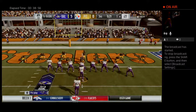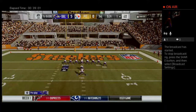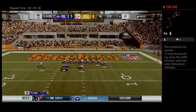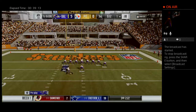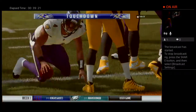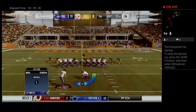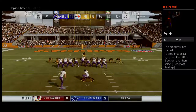Might we see our first touchdown of the game? Here's 1st and goal. Here's Watson on the sneak, and he'll get in. Touchdown, Baltimore. Deshaun Watson taking it in, and the Ravens will extend their lead.